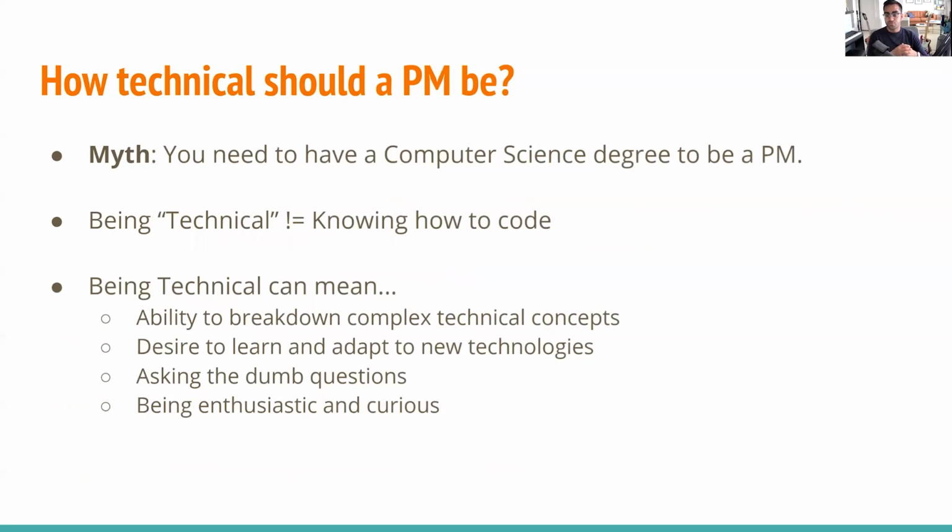So one question that we commonly get is, how technical should I be as a PM? I will say, first and foremost, it is a myth that you need to have a computer science degree or background to be a PM. Being technical doesn't necessarily mean that you need to know how to code. Being technical can mean having the ability to break down complex technical concepts. It can mean having the desire to learn and adapt to new technologies. Being technical can honestly mean asking the dumb questions. Just like in school, if you're asking a dumb question, I promise there's at least a few other people in the room who have the same question.